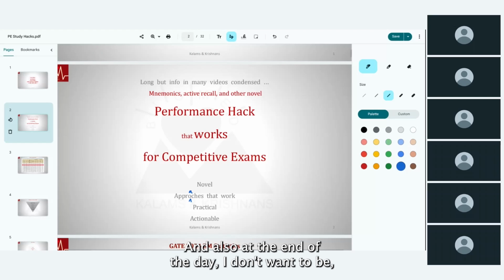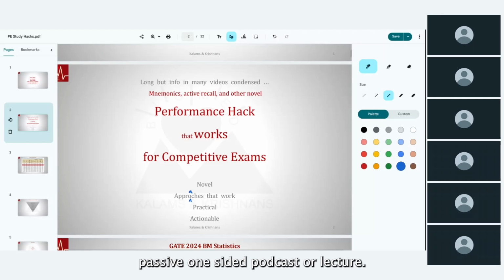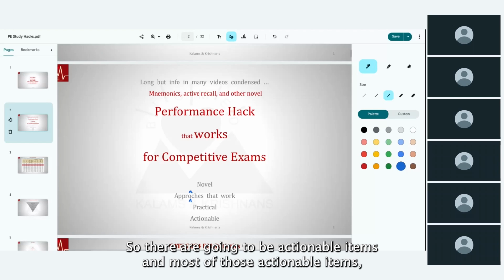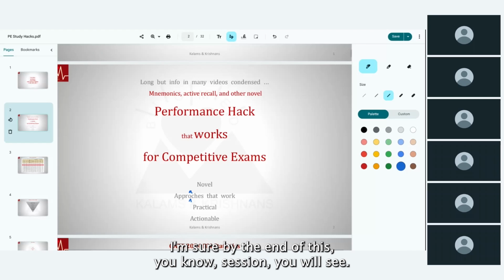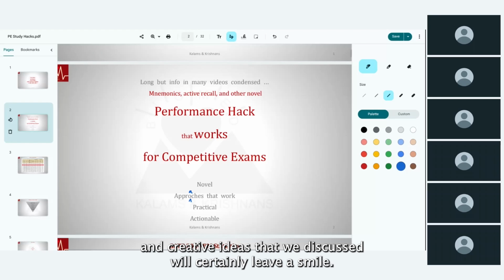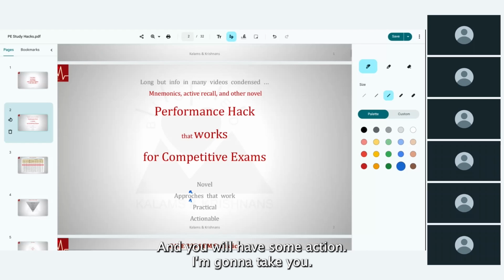And also, at the end of this, I don't want to be a passive, one-sided podcast or lecture. I want to make it rather interactive, somewhat memorable as much as possible, with some strong takeaway points. So there are going to be actionable items, and most of those actionable items, I'm sure by the end of this session, you will see, hey, perhaps I could have thought about it. No, you stick with this. Some of the suggestions and creative ideas that we discuss will certainly leave a smile, and you will have some actionable takeaways.